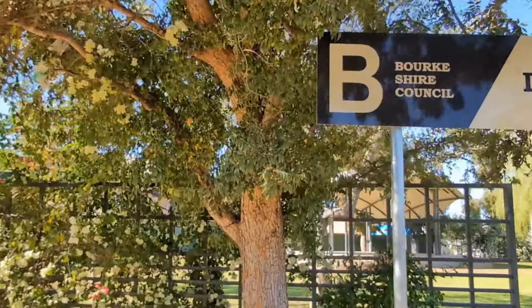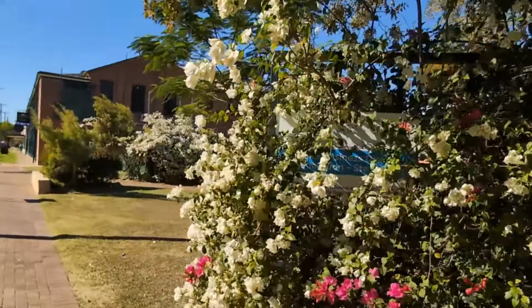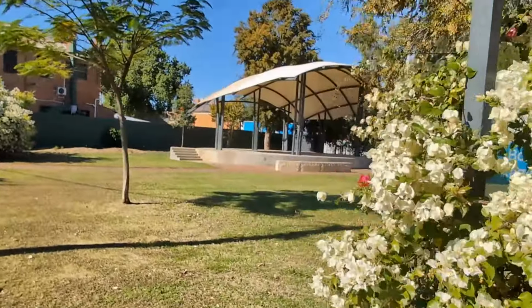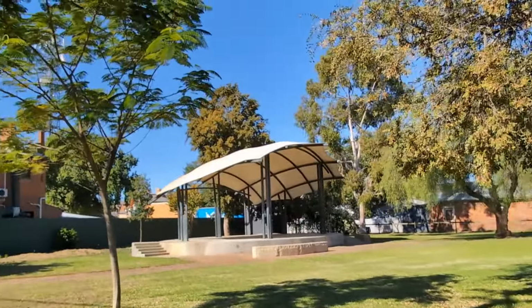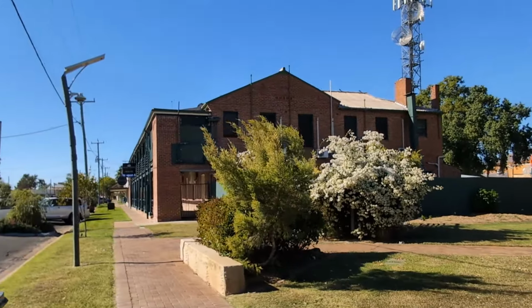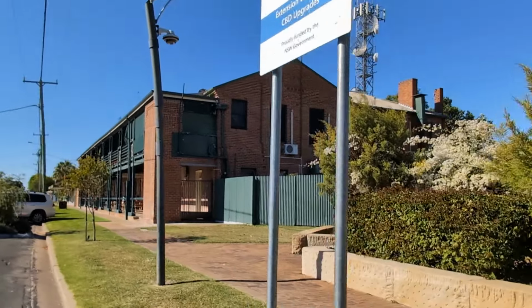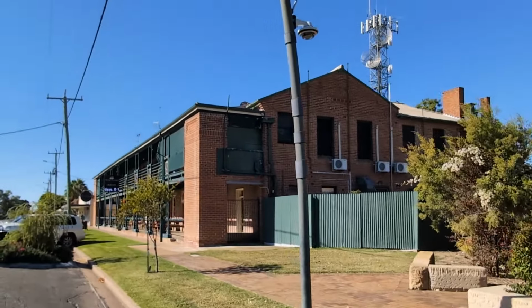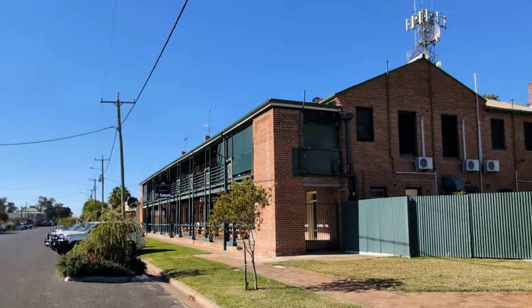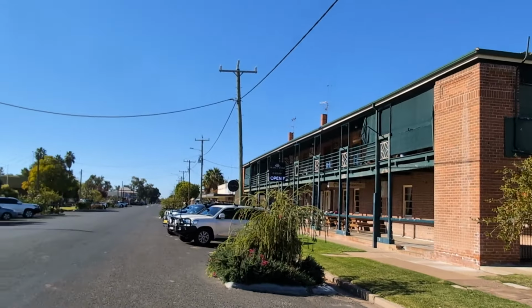Still in the port area, having a look at Darling Park. Looks like they might play a bit of music there sometimes. Oh, that is the Port of Bourke Hotel. Seems the only pub operating in Bourke. There's another one in North Bourke, and also a bowler club in Bourke. All the other pubs seem to be closed down.